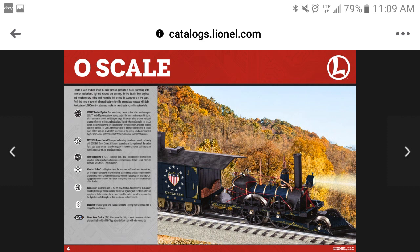I initially was going to go down to Legacy Station today and pick up an actual hard copy of the new Lionel catalog and check out something that I had in layaway down there as well, which I'll get to later.